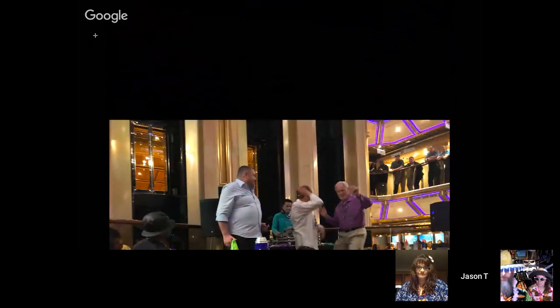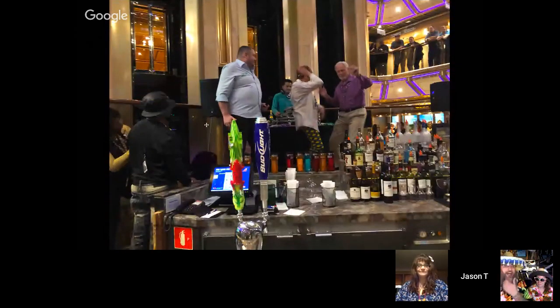Why is that picture low? That's weird. So my mom and dad got up on stage and embarrassed me and danced. They're great dancers. Yes, not because they were dancing, because they were getting sexy.